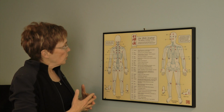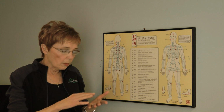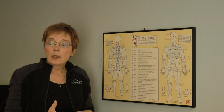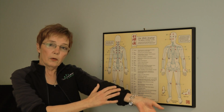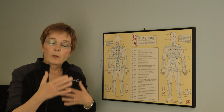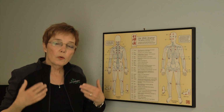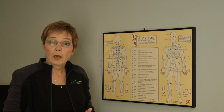A Jin Shin Jyutsu session generally takes about an hour. We don't use massage, we don't manipulate, no needles, no drugs, no other substances. It's merely touching a safety energy lock through clothing, so these areas on the body. It helps to open those blockages, restoring the energy flow to the body and allowing the body to come into balance and begin to heal itself again.